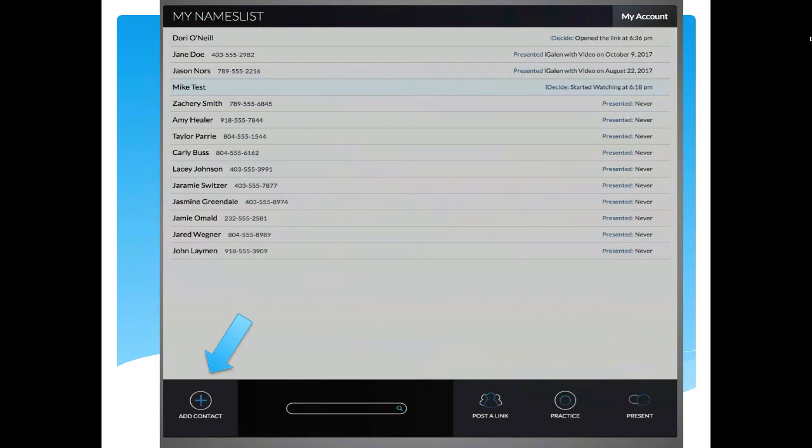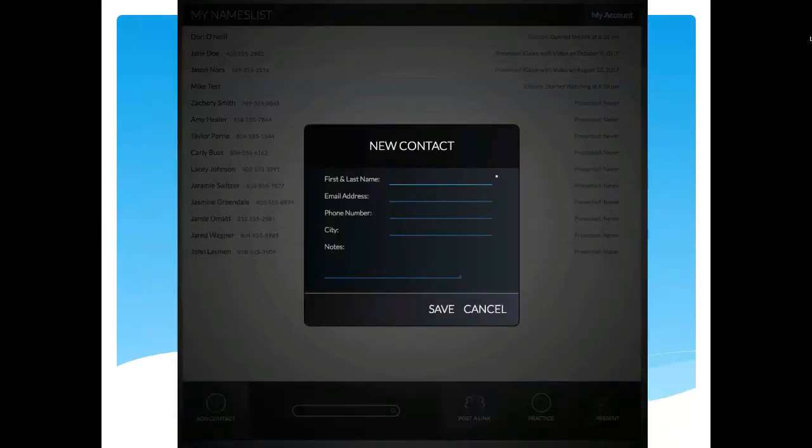Here's what your names list looks like now. This is when you log into your DittoTalk account. This is what it looks like. And you'll see on the bottom left there, it says add a contact. This is exactly how you would send a DittoTouch. You'll just simply add a contact. And of course, this box pops up just like it does now with DittoTalk.